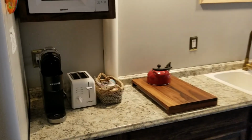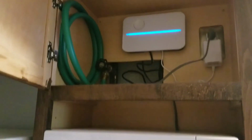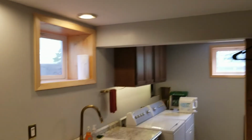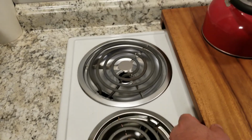Guest bathroom, laundry room, 2-burner, 1400 watt cooktop.